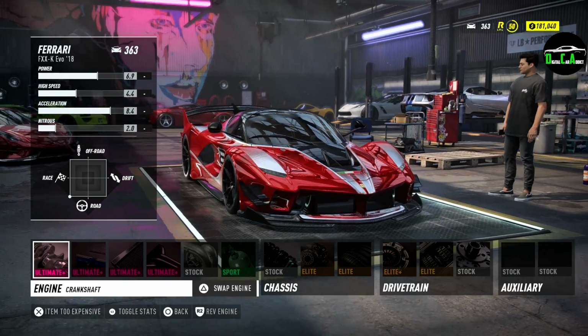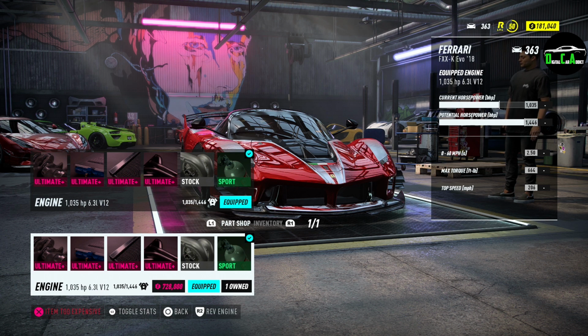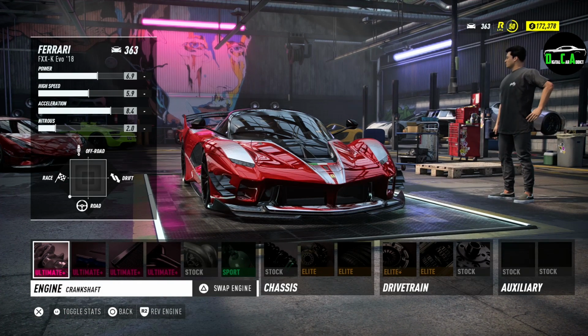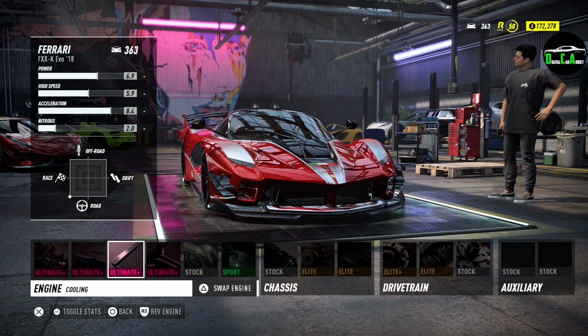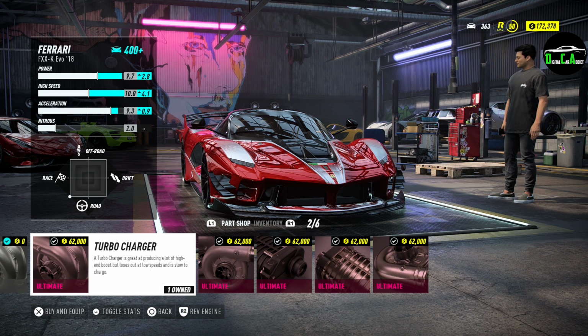Let's get into the engine swaps. You see there's no engine swaps. You can only have the stock engine, which is the naturally aspirated V12 with over 1,000 horsepower. That's just ridiculously crazy stock. That's just awesome. Absolutely love that. So fun fact, this car comes with most of the parts Ultimate Plus already, which is super cool. The only ones you can put on here is the turbo upgrade. So right now it's naturally aspirated V12, and then you can put in that amazing turbocharger upgrade.